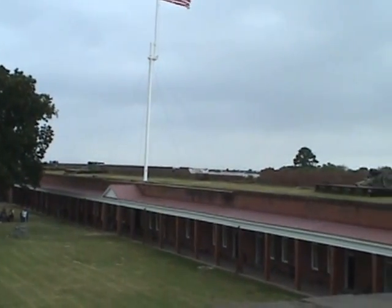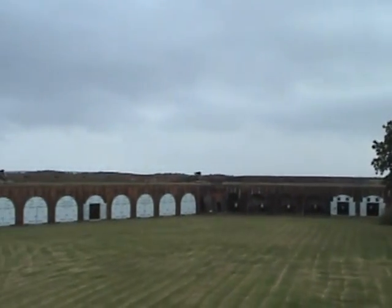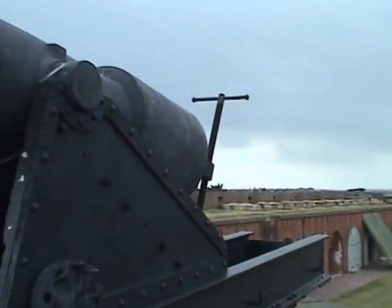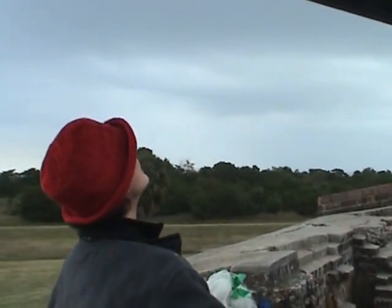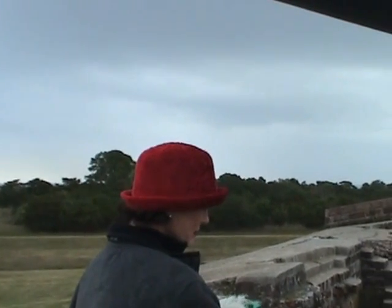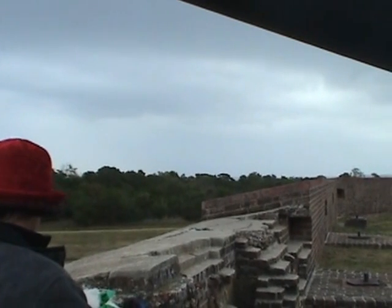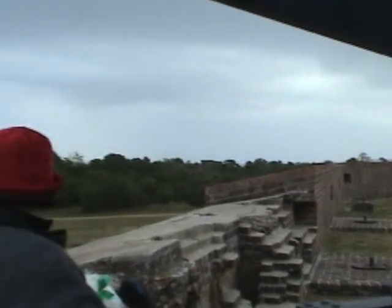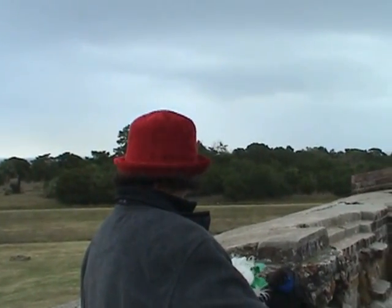I think it was 1862. This was supposed to be an invincible fortification. Unfortunately, some technology came up that changed the invincibility, and they sat offshore and bombarded this fort with rifled cannon. It was brand new to the time. And pounded this place, and they surrendered after only 30 hours. 30 hours. You remember that fact.